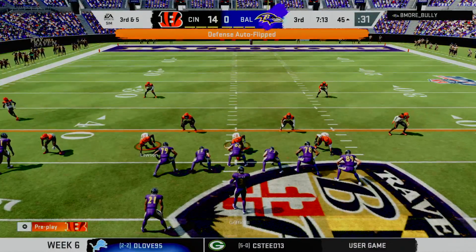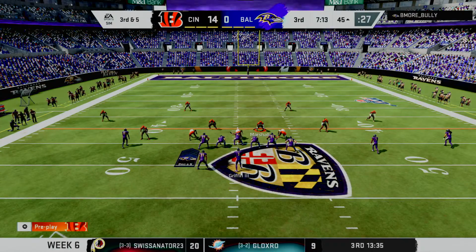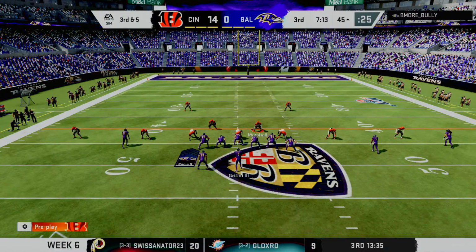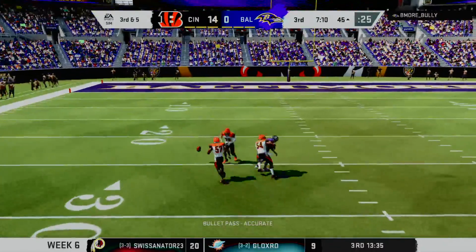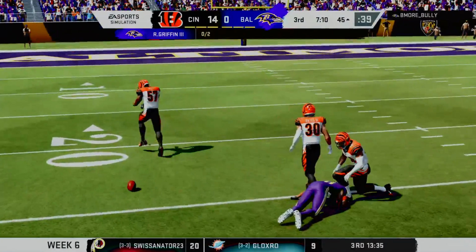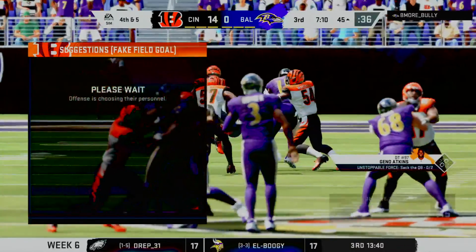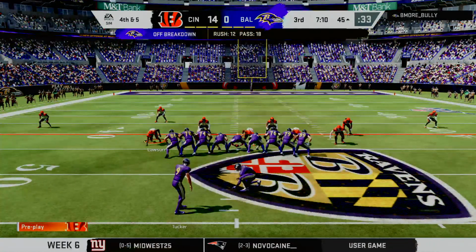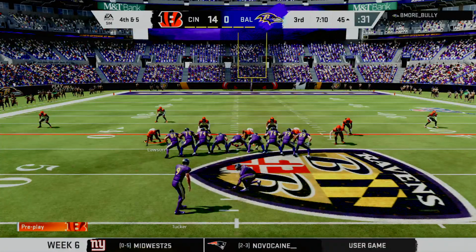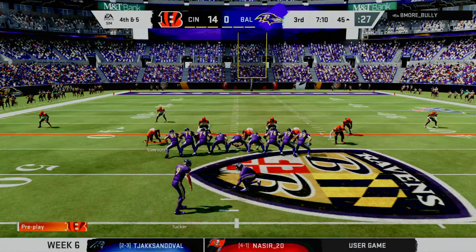This offense in desperate need of a conversion as they come up on 3rd down. From the shotgun, Griffin. And that is incomplete. We saw this a lot in the first half, and it continues. These receivers just not able to get much separation. So that means they have to win the 50-50 balls. They've got to go up with the defender and find a way to start coming down with them. And this time, contact and another incomplete pass.